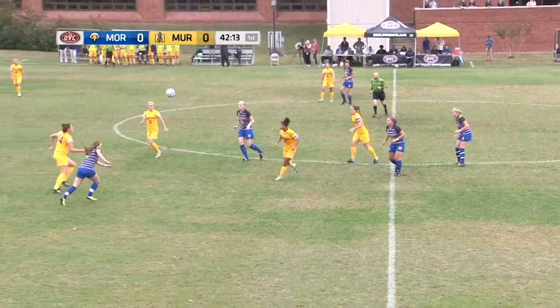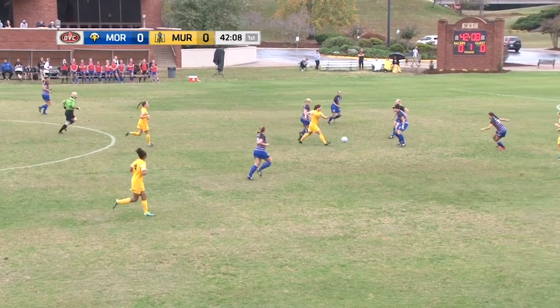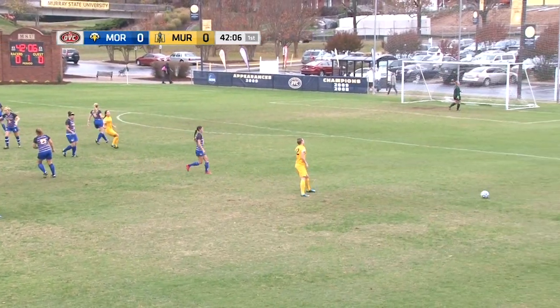That certainly is the case right here. And this is where it's dangerous. This is where, if she can get in behind her, and she's going to be flagged for offside.